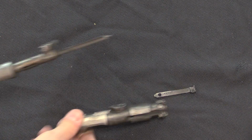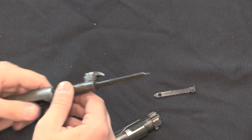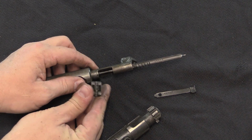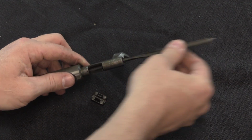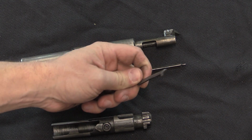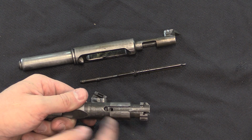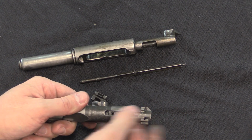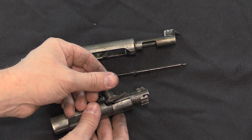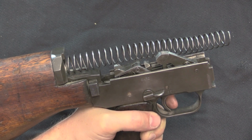So I can pull them apart. I have my firing pin here, which can be removed. It is held in place by a little spring clip, and then the firing pin comes out the front. Our extractor here is held in place right there, and it's loose now. What holds it in place is actually the pin on the bolt handle. Sits right there.